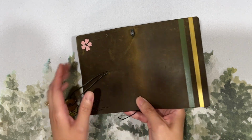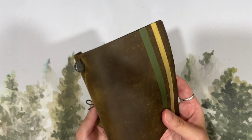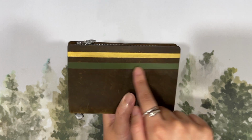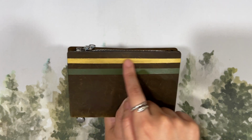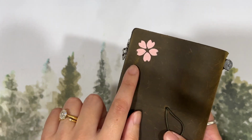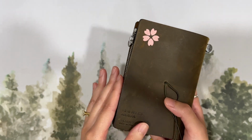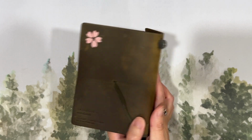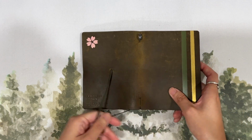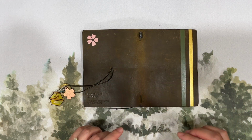So this was taken with me to a trip to San Diego this summer where leather paint was used to paint these 2 stripes here. So this is like a green, avocado green type color, and then this is a gold color. And Penguins Creative painted this cherry blossom on this TN, as well as a couple of other traveler's notebooks that were present during that trip. It was a really fun time and a really cool experience. And so I love that we put our personal touches on our TNs.